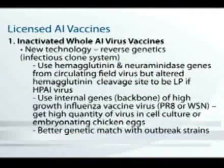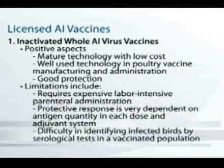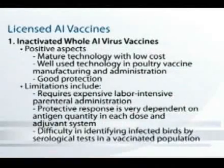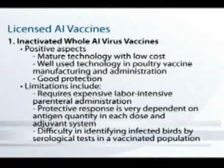By using this reverse genetic system, the advantage is it gives you a better genetic match with your outbreak viruses. Therefore, you should produce much better immunity that will last a longer period of time. There are many positive aspects of using inactivated whole avian influenza virus vaccines, including it's a mature technology with very low unit cost. It's a well-used technology, very familiar by poultry vaccine manufacturers, and there's widespread understanding of proper administration in the field. And these vaccines give good protection. But there are limitations to what these vaccines can do, and those need to be understood in designing programs where they can be used properly.